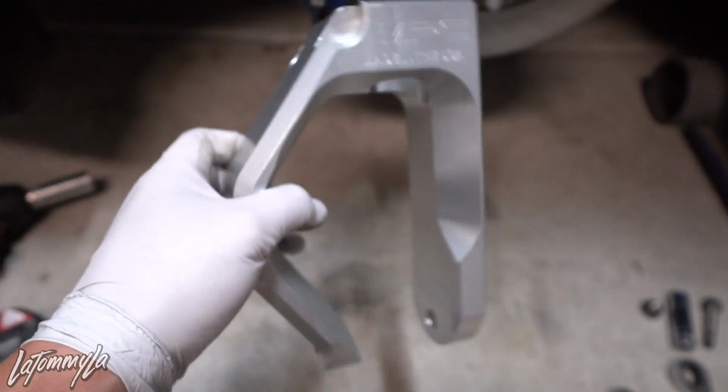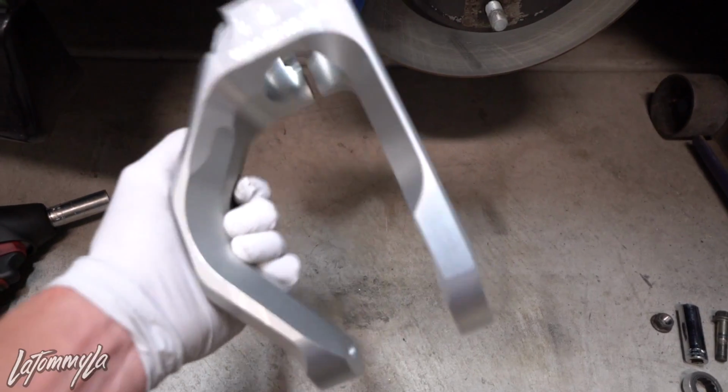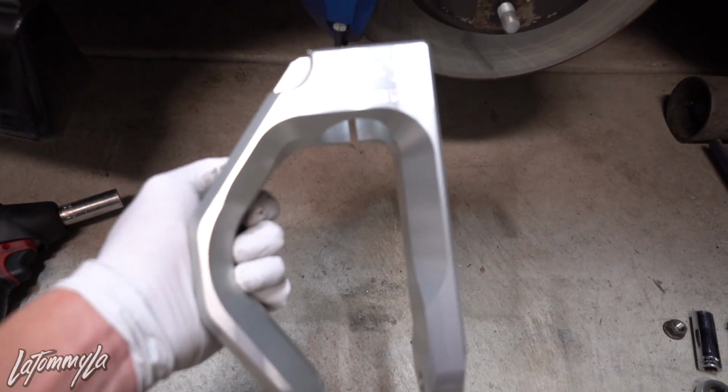Oh yeah, these do come in black. Dude, I can't stop staring at this. This is super nice. I love CNC stuff. Damn. Okay.